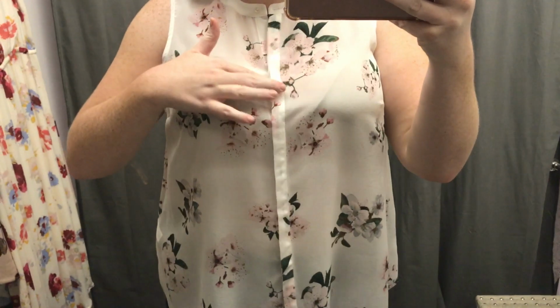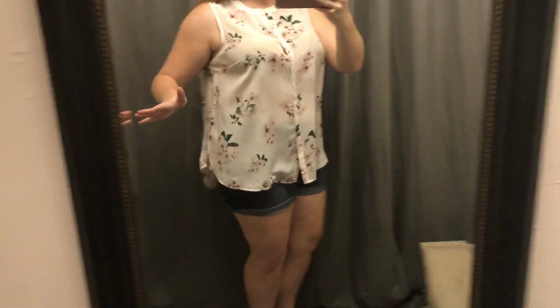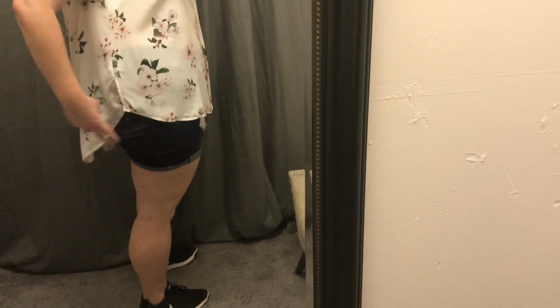But other than that, I thought this had a really great fit. There's a little bit of gaping on the buttons where my boobs are, but other than that, I thought it sat very well on me. This is a great length, it covers your butt. It's not too short in the front or anything. And it's not clingy, so it's the perfect kind of looseness without being too baggy.